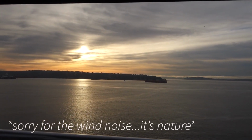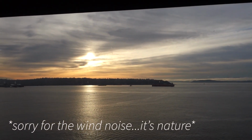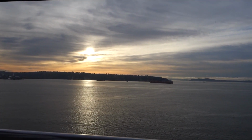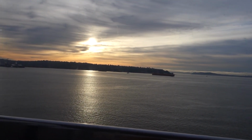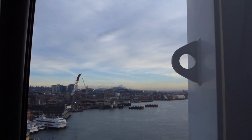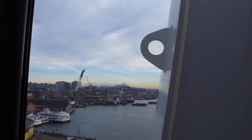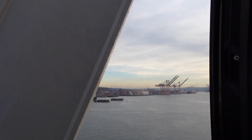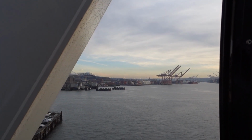Go around more than once. Look at this sunset. It's so pretty. Oh, and then over in the distance, there's the mountain. I think it's Mount Rainier, but I'm not sure.